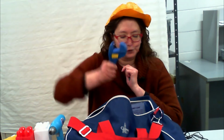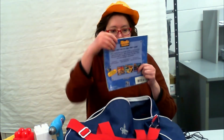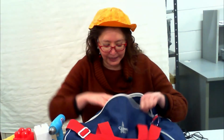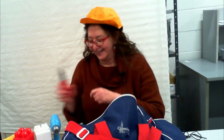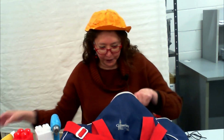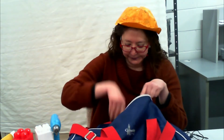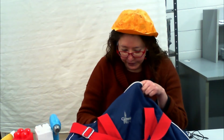I got a wrench. And oh, here's the book. It's Dizzy and Muck Work It Out, so that's read on CD. I got a pair of pliers. And here's a builder. Looks like Bob. Construction worker. Probably won't take them all out.